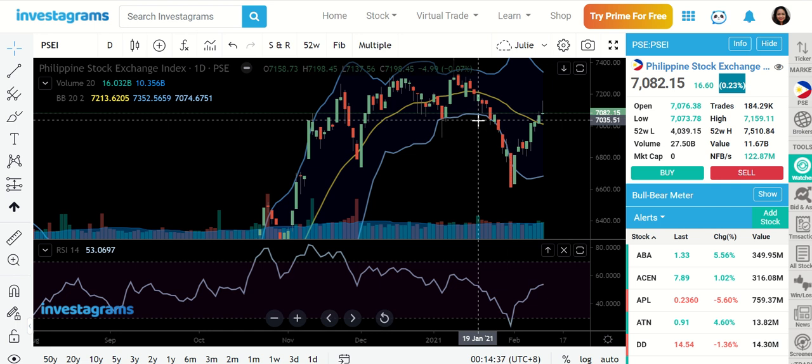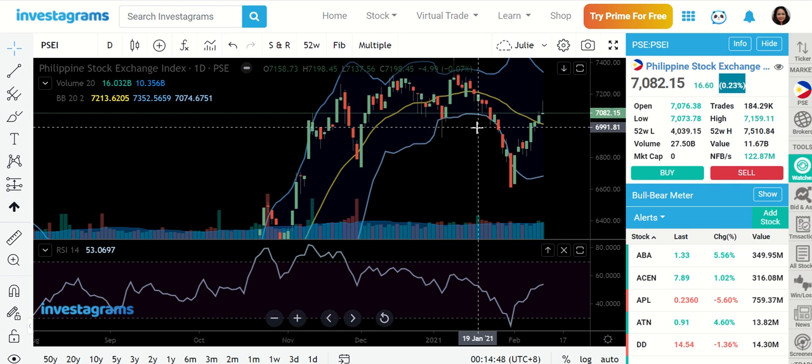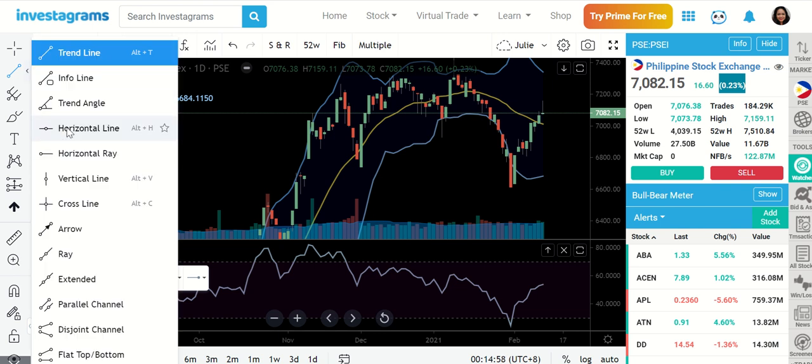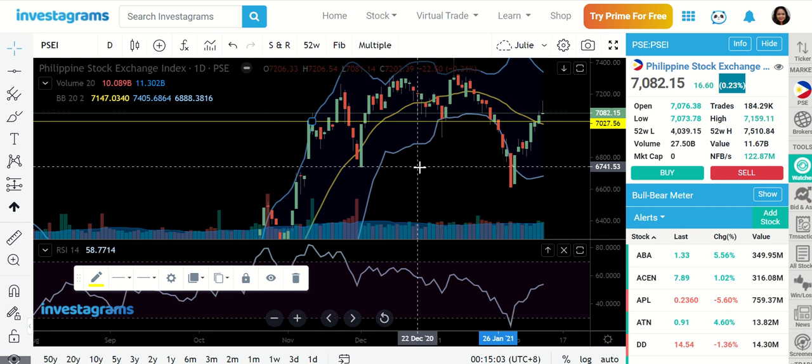I'm thinking, because we have a support at this level, well, we could have it around the MA20 line. So that's the first area of possible drop there. Let me see. Just a very slight drop.